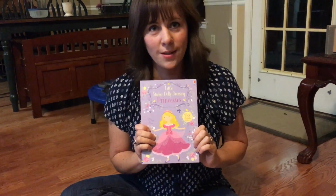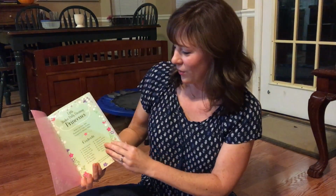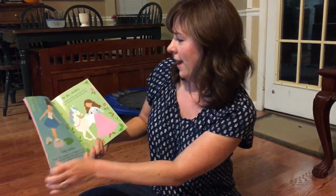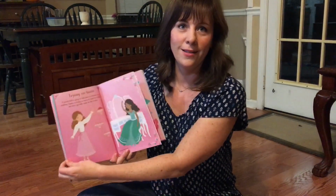Okay, let's get to the important stuff. Stickers and princesses. I mean, really, what more is there to life? You have over 200 reusable stickers, so how awesome is that? So they don't get through with it in one fell swoop and then you're off buying more stickers. And the coolest thing about this is each page actually has a story to tell. So they're not just putting stickers on a page, but they're actually going to be able to use the book over and over again and learn about the woodland walk and at the stables and just trying on tiaras. I mean, how fun is this? I'm going to be a little girl again.